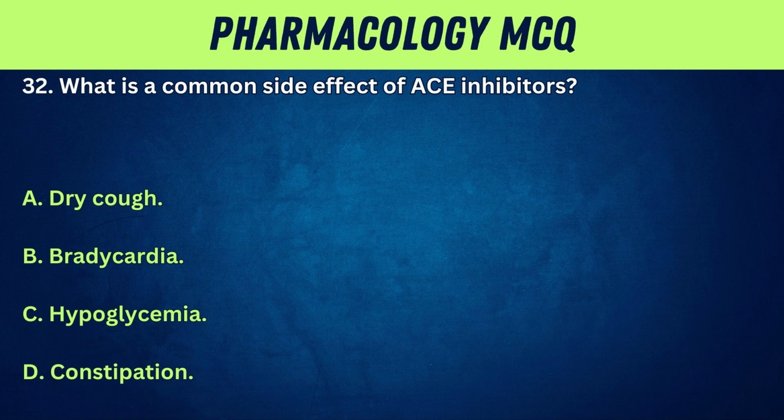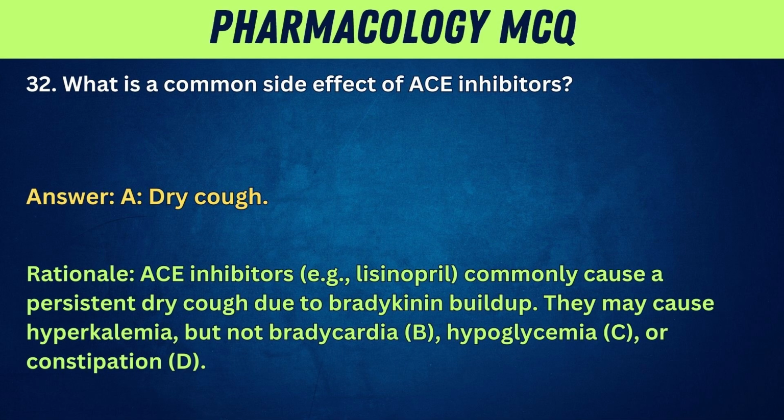32. What is a common side effect of ACE inhibitors? A. Dry cough. B. Bradycardia. C. Hypoglycemia. D. Constipation. Answer: A. Dry cough. Rationale: ACE inhibitors, e.g., lisinopril, commonly cause a persistent dry cough due to bradykinin buildup. They may cause hyperkalemia, but not bradycardia, B, hypoglycemia, C, or constipation, D.